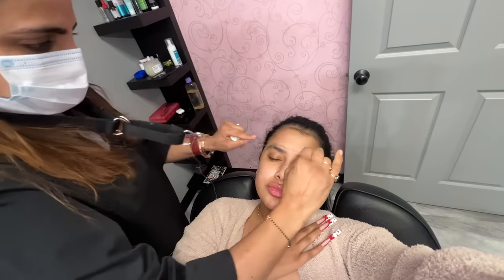This is my before. My eyebrows look crazy. I haven't got my eyebrows done in a minute, so they were looking crazy and I needed it real bad. Threading to me is real painful. She be like it gets better over time, but baby, I've been going for years and it ain't got no better over time, so just be prepared for the pain.